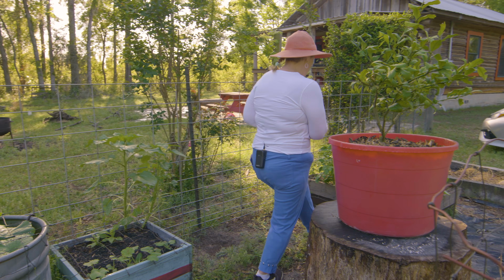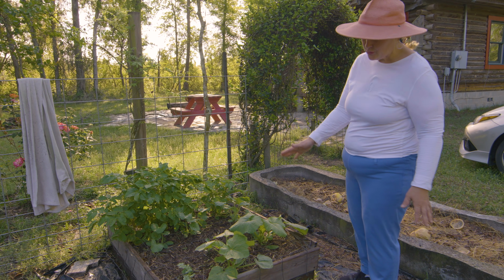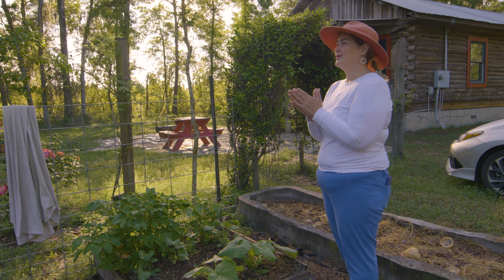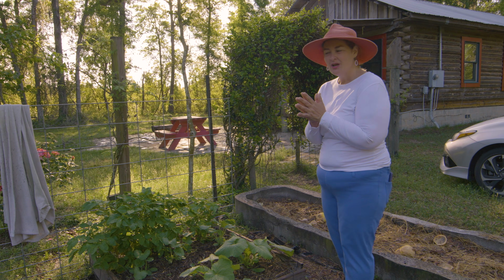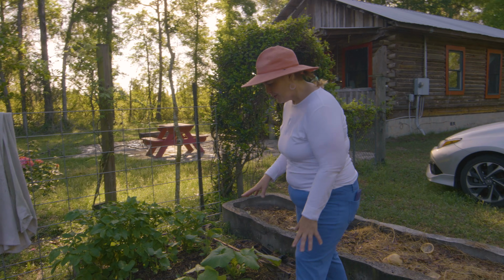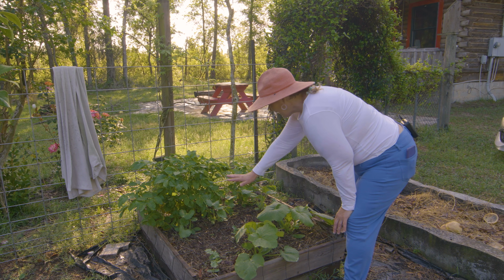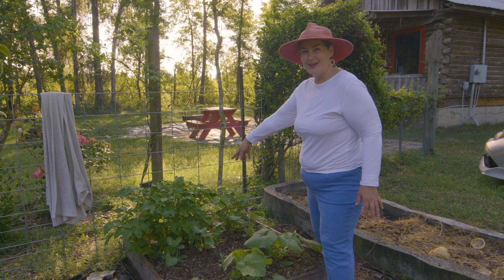Over here, I have another box, and it's surprising, if you make a pretty deep box, you can grow quite a few things in it. I have pumpkins, I have cantaloupe, and I have lemon squash. I love squash, so I have a lot of different kinds, and they're all doing really well in here too, the pumpkins and the squash. You can see how good they all look. They all look fabulous. Those are potatoes right there.